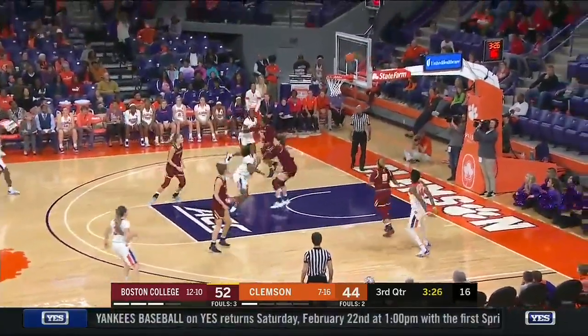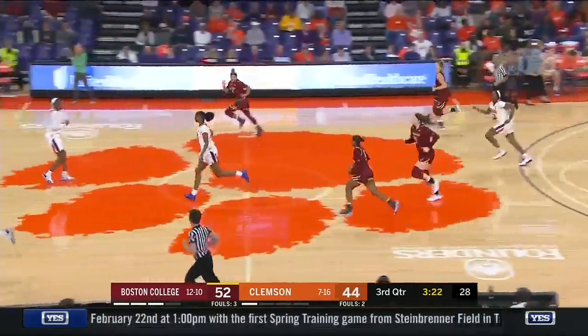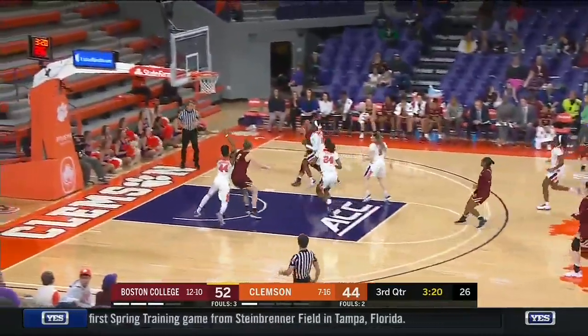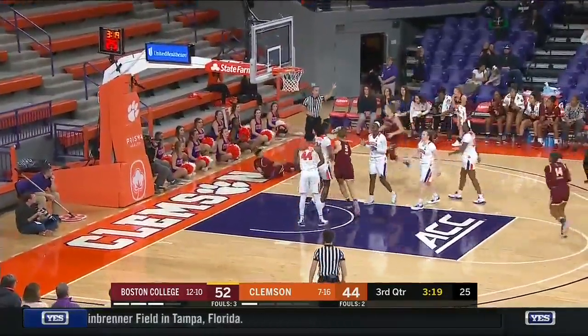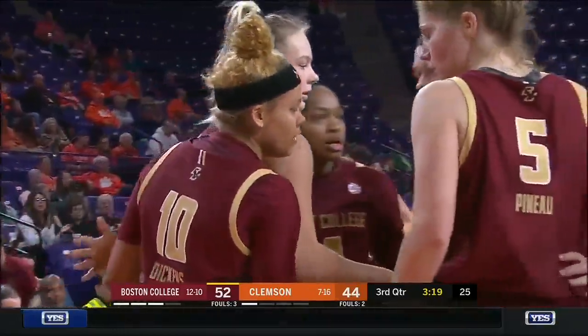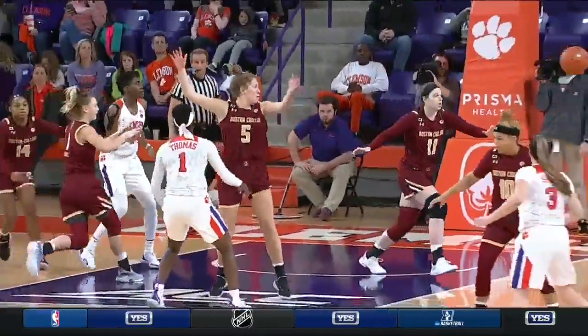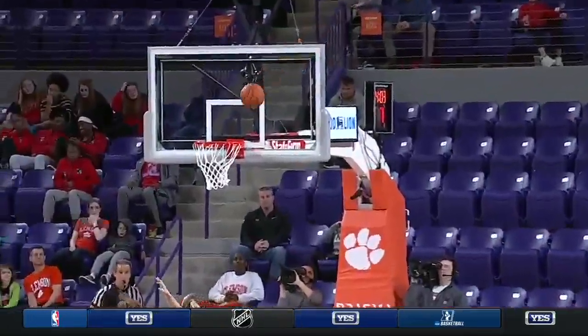Thornton, defended by Dickens, tries to make it over her, and it comes down to Gerard. And that's where Kobe Thornton needs to put it on the floor and take advantage of a smaller defender, instead of settling for a short corner jump shot, which is the hardest shot in basketball. Destiny Thomas picking up the personal. She gets the assist on that play.